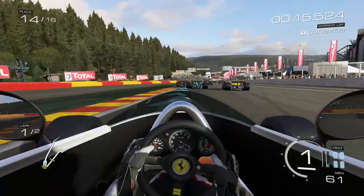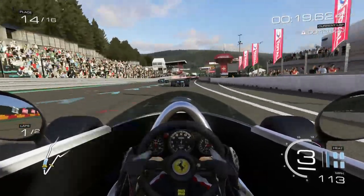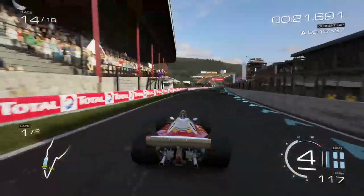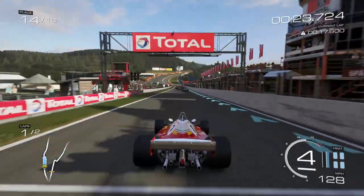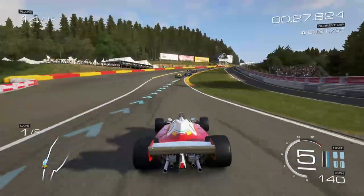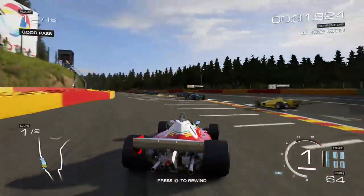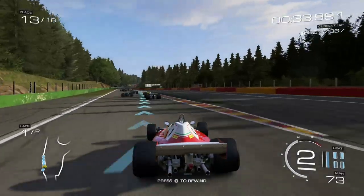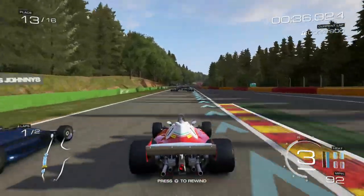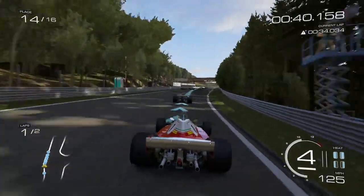Be patient, good job. All right, coming up to the Eau Rouge, and there's Mercina. Oh my gosh, no, I can't take that. Eau Rouge! Wow, somebody got loose. Somebody always does, and I did too. Hold it, my bad. Okay, it's been 13th.